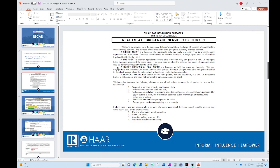So what's the difference there? Well, in that case, I can't work for you and only you in your best interest because I'm also representing the seller and I'm working for them. But this is what I can do. I can provide services honestly and in good faith. I can exercise reasonable care and skill. I will keep confidential any information gained in confidence unless disclosure is required by law or duty to a client. And that would be like letting people know if there were any material defects. We're legally obligated to disclose that. Or the information becomes public knowledge or disclosure is authorized in writing. I can present all written offers promptly to the seller, and I can answer all your questions completely and accurately.